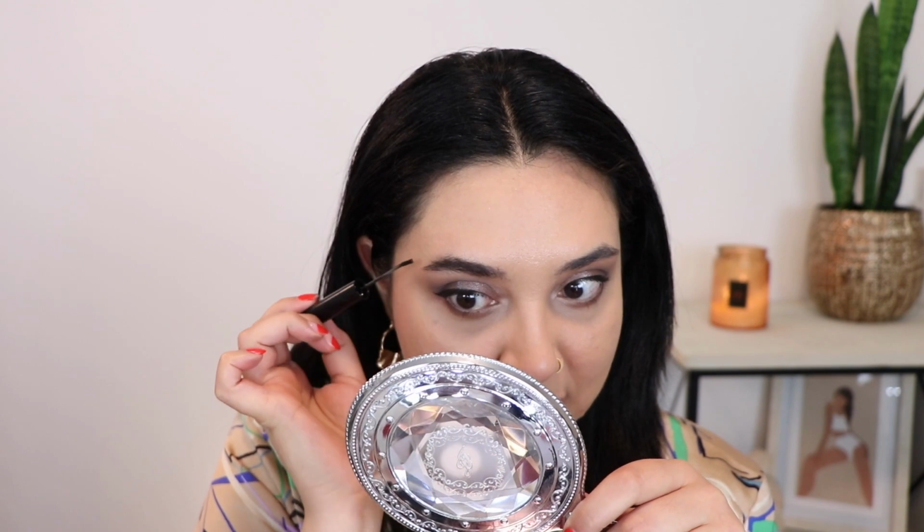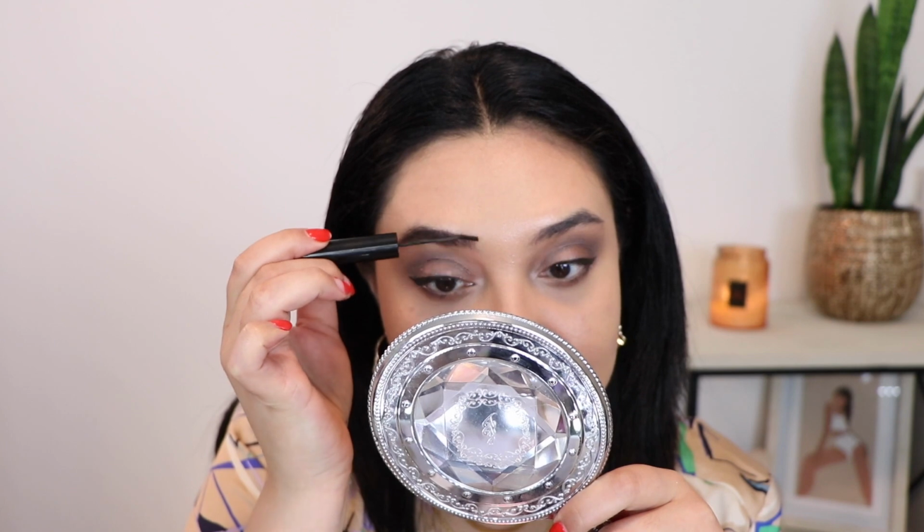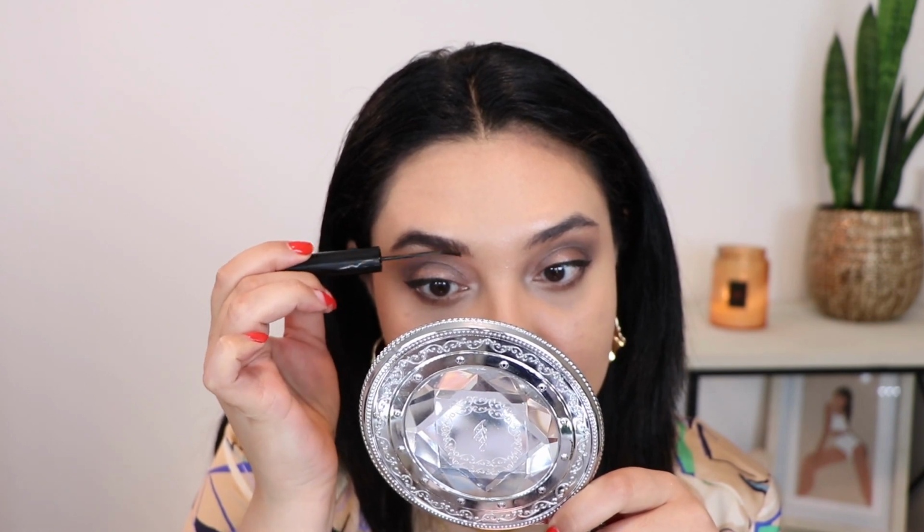What's making it more difficult though at the moment is that I am trying to grow out my eyebrows. I want them to be thick and luscious, and it's hard for me to determine where I should start or end with the brows right now, because they are just not defined. I need to clean them up.